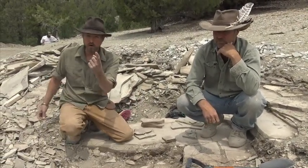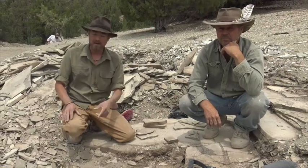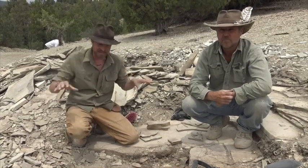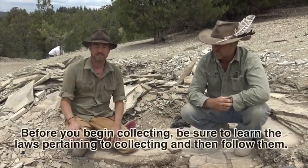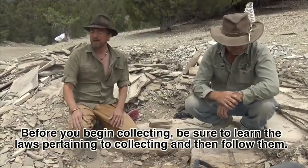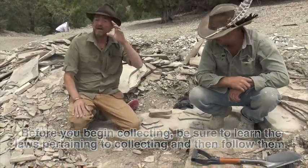So if you want to go fossil hunt right now, get online, get on Google, look up Lake Uinta, look at public lands, look at places to go fossil hunt. There's a lot. And a lot of wind. A lot of wind and a lot of dust.